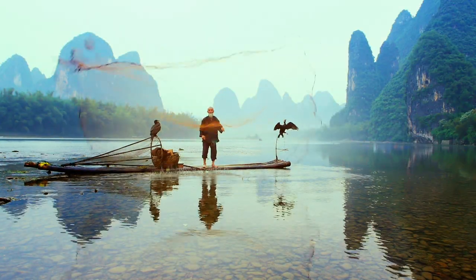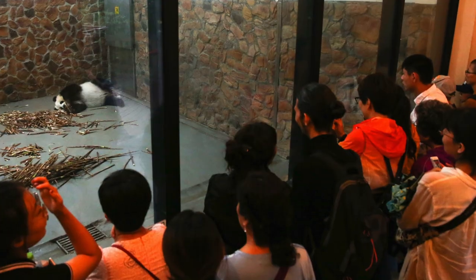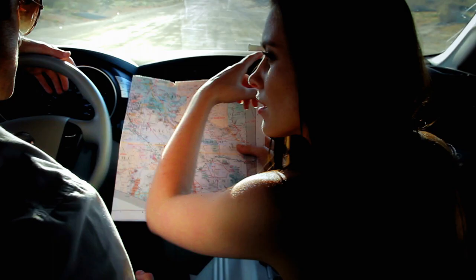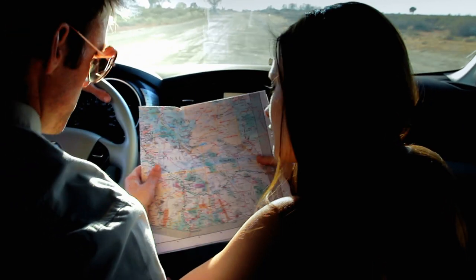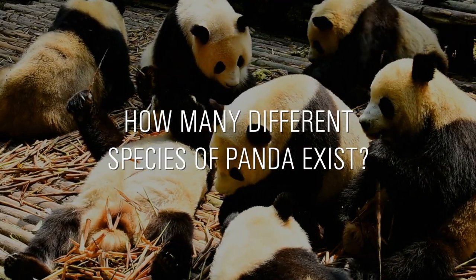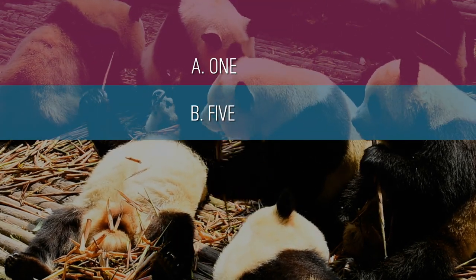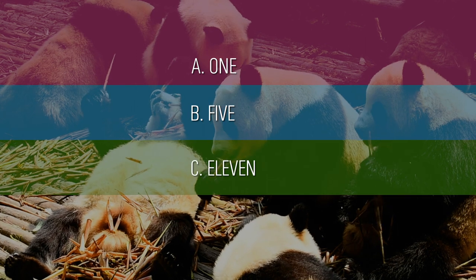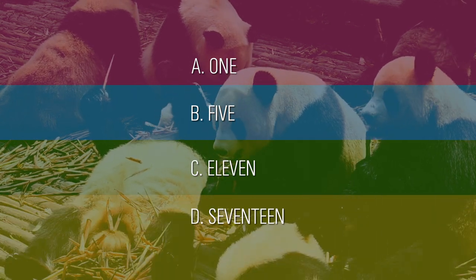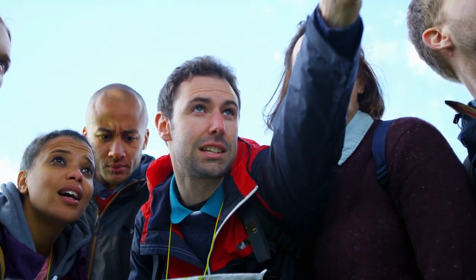But let's move on to the grand finale of our trip in Sichuan Province, China, the Giant Panda Center. But first, let's test your world knowledge. How many different species of panda exist? A, 1. B, 5. C, 11. Or D, 17. The answer coming up when we return to The World Is Yours.